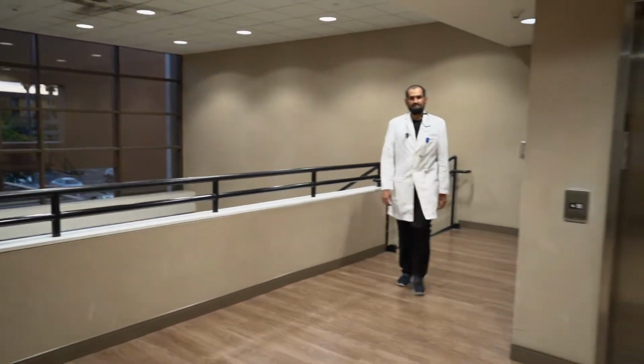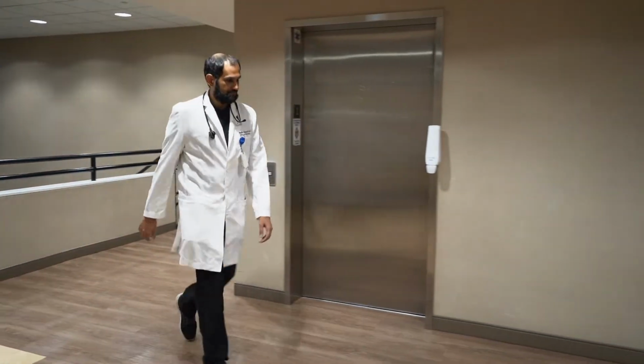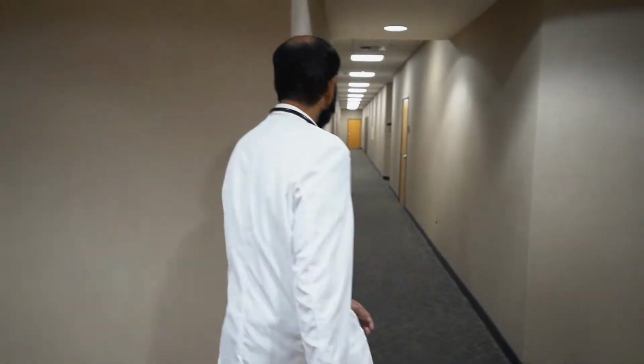Cardiovascular Institute of San Diego, we are a one-stop shop cardiology clinic. Whatever cardiology needs our patients have, whether it is congestive heart failure, electrophysiology, interventional cardiology, structural cardiology, peripheral artery disease, venous disease, imaging cardiology, whatever cardiac need they have, they will not need to go anywhere else because we'll take care of all their cardiac needs.